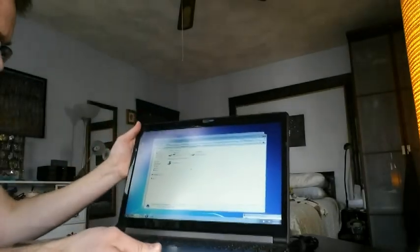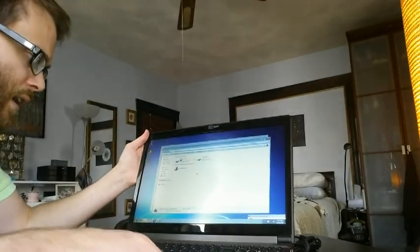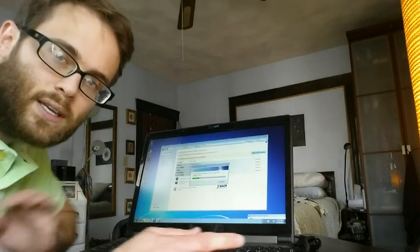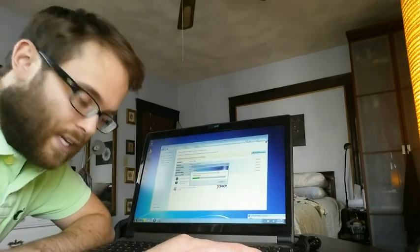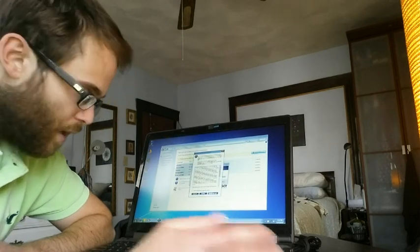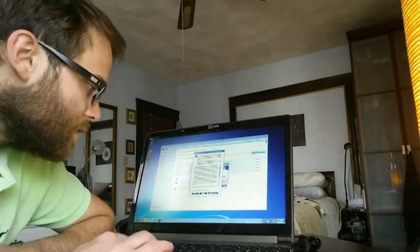Kind of. Let's see. So you can see right there. And then the Blu-ray drive, 1080 screen, matte screen. Am I forgetting anything? Onkyo speakers, awesome outputs.